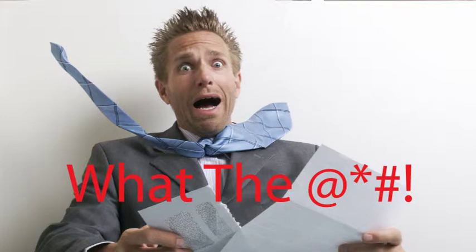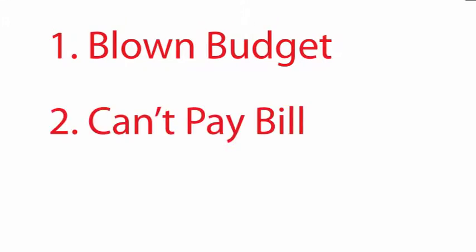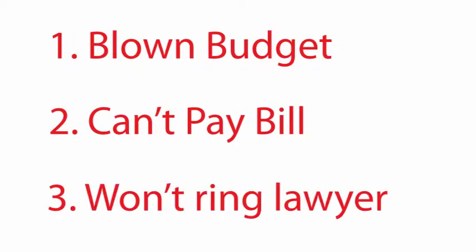How much do I owe? Getting a huge bill from your lawyer which you weren't expecting is a huge problem. First, you've blown your budget, which means you can't spend that money on the project which the contract was intended for. Second, you can't pay the bill, which means you're going to get nasty letters from your lawyer asking you to cough up. And third, you won't ring that lawyer again for fear the bill will grow, so you don't get those vital amendments made to the agreement which you need.